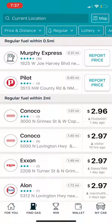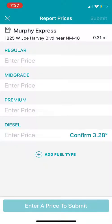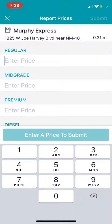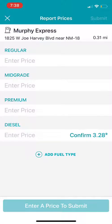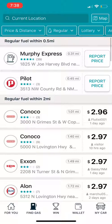So of course, if we went over here to the Murphy gas station, we'd be able to report the price. We'd come in here, enter, was it $2.91, whatever that is. As soon as you enter it, you're going to get points, and this is based on a point system. It's really user generated, but also user rewarding at the same time. So they do all kinds of things, like gas gift cards and all that stuff. But yeah, you can see where we're at.